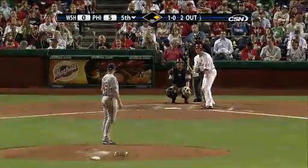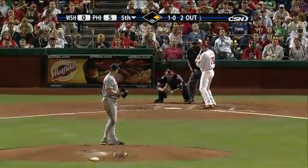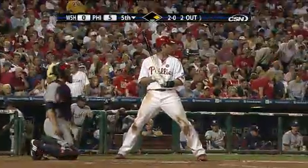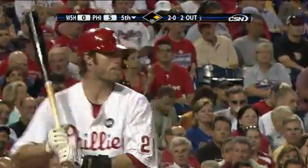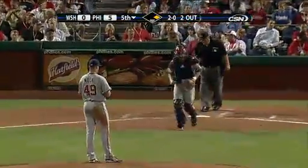Jason Werth, the batter, is 2 for 2. He has singled twice, scored a run. And it's 2 balls and no strikes. Those pitchers continue to do the same thing to Jason Werth. First pitch of the game, always up and in just to get him off. Next pitch is a slider, trying to get him on his heels.